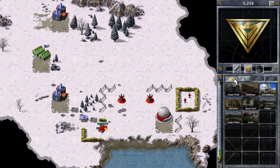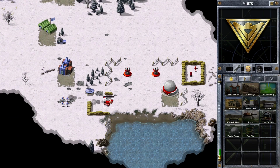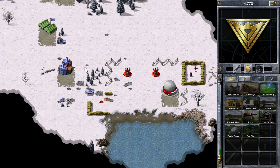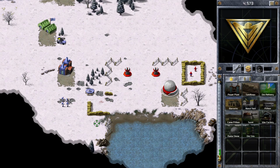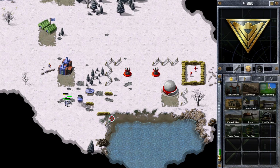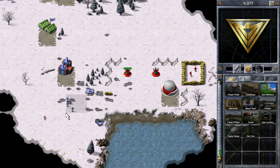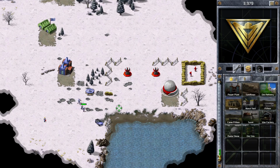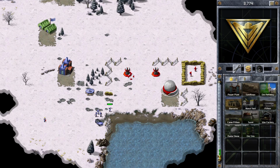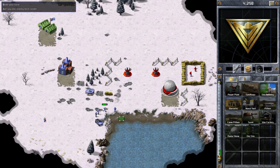Oh, damn. I probably jinxed it now, right? There we go. Yes! That was beautiful. Okay, I just want to take out some of the stuff here, and then the rocket soldiers can start taking out the flame tower as well. It's just how close can I... Oh, that's perfect. Maybe a bit south.